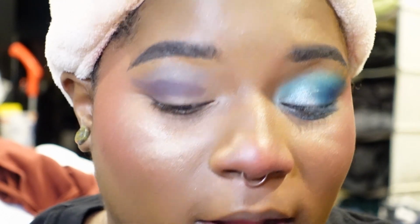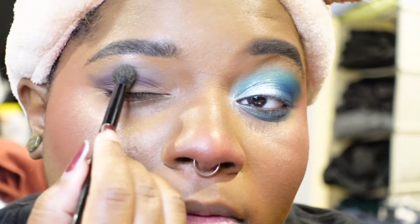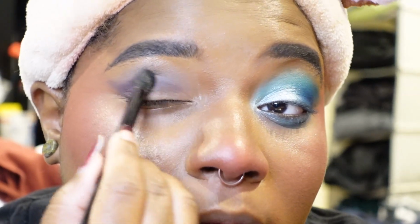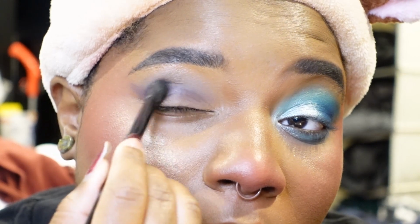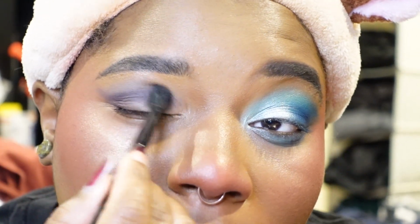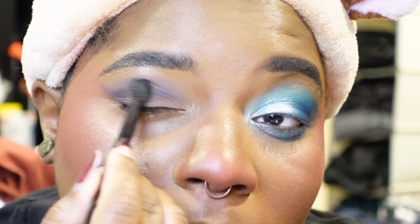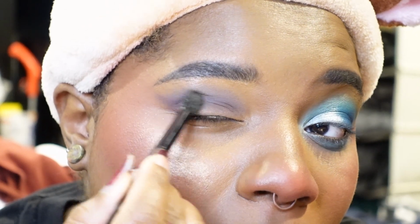Except I put on way more than I meant to. So we're gonna dip back into that lighter purple and start to blend as much as I can. Blend out. It's not really blending out as much as I want, but it's definitely my fault because I put on way more than I meant to.